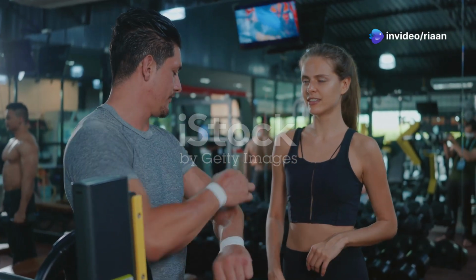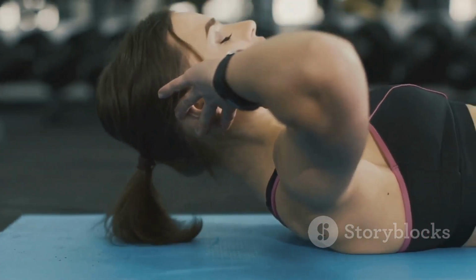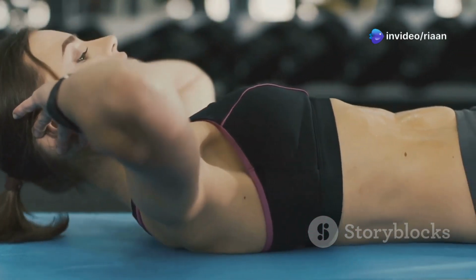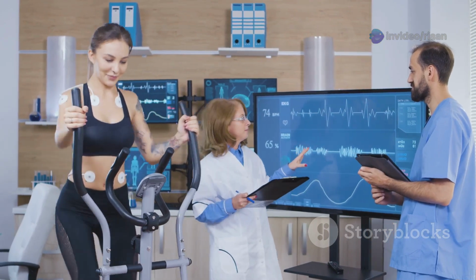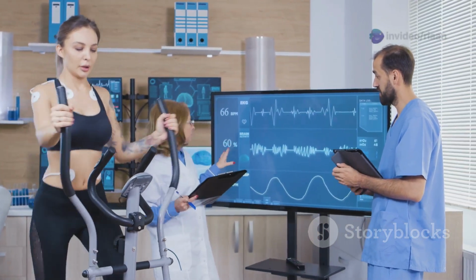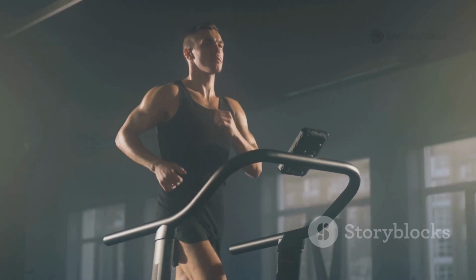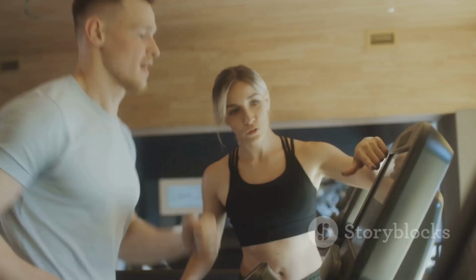First up, what exactly is spot reduction? It's the idea that you can do exercises that target a specific area, like crunches for belly fat or tricep dips for arm fat, and lose fat just there. But here's the truth backed by science. A 2007 study published in the Journal of Strength and Conditioning Research tested spot reduction by having people train only one arm for 12 weeks. Guess what? There was no significant fat loss in that arm compared to the rest of the body. Fat doesn't disappear locally, it gets burned systemically, which means you burn fat over your whole body and not in one specific area.